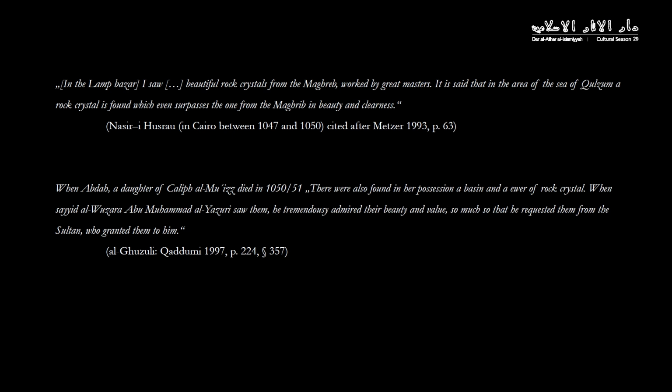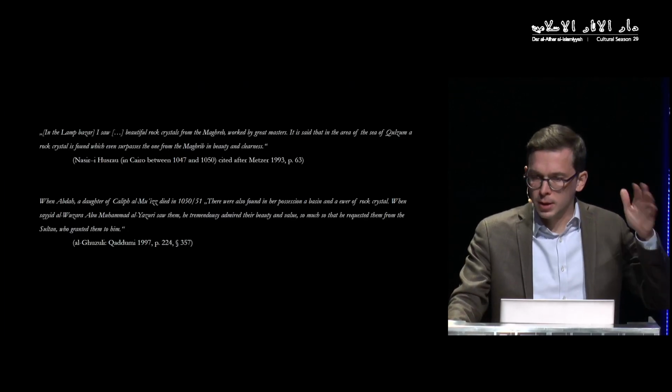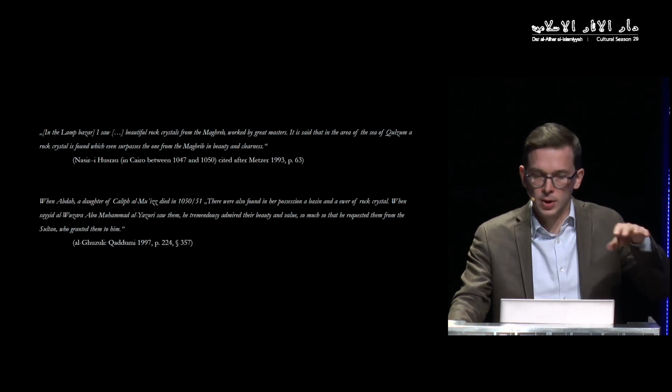And now, what do we actually know about Fatimid rock crystal cutting? It's not much. We have, compared to the Abbasid period, very few written sources about the production and the use of rock crystal vessels. Often cited is Nasir-i Khusraw, a Persian traveler who was in Cairo in the mid-11th century, and he saw rock crystal carvings in the Lamp Bazaar in Cairo. But he goes over them rather quickly, and he also explains that he saw objects in other precious materials. So I think these were no ewers, but rather smaller objects.